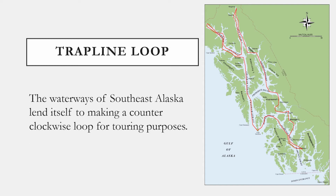You can start from Ketchikan going up Clarence Strait to Wrangell and Petersburg, then continue up Stevens Passage to Juneau. Boaters can loop around and head back south via Chatham Strait, with several different passages to return back to Ketchikan. This natural loop has several side trips which are described in the Wagner Cruising Guide.